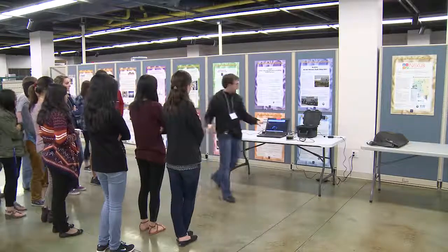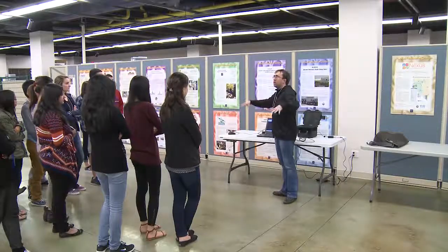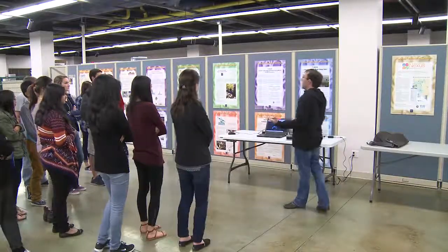This is also the exact same technology that works on Google's self-driving cars. So Velodyne is the company that makes a slightly bigger laser that goes on top of Google's cars. And that's how Google's cars are able to see all around them and begin to drive themselves.